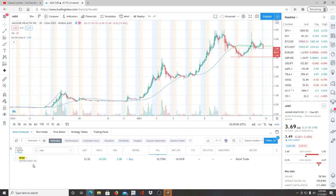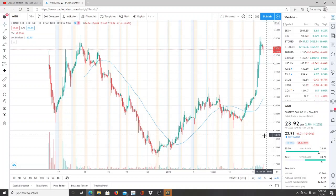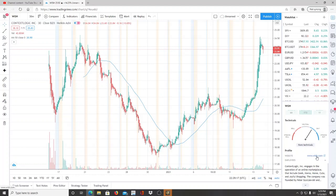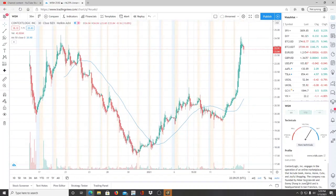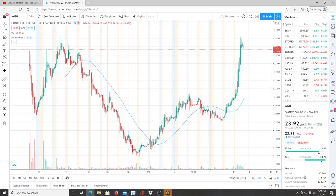It's called Context Logic Inc. This is WISH here on the platform and on the markets. Well, this is the parent company of Wish.com. So a lot of people, when they think of Wish, they think this is probably outside of the US, but Context Logic is actually headquartered in San Francisco, California. Now, their products are probably not from inside the US, but it is a company where things are sold at much cheaper rates than you would usually find.